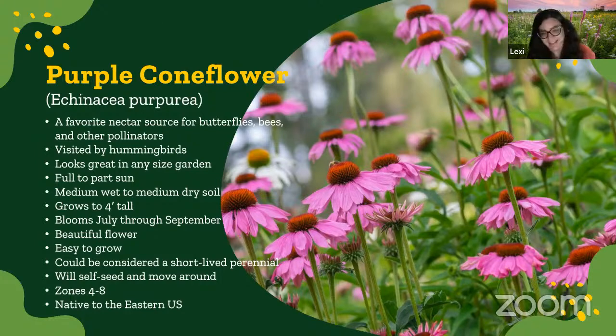Yeah. This plant is so easy to grow and is just a classic prairie plant, the purple coneflower. It is a favorite nectar source for butterflies, bees, and other pollinators, including hummingbirds. They just love this plant. And then later on in the season, the birds love to eat the seeds. It looks great in any size garden. It does have that kind of formal look to it too.